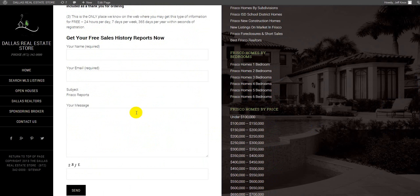All you have to do is come down here and fill out this form. Now, the subject is already filled out, and that will prompt the auto email response. So when you do this, you can fill out your name, your email address. Obviously, it's got to be a valid email address to get the reports, the CAPTCHA, and then you hit send. And you'll get a message that says, congratulations, your reports are on the way. Once you get that message, you can literally go to your email, and they will be there within seconds if they're not already there. So you'll get access to every single sales history over the past 2 quarters in your inbox in seconds.